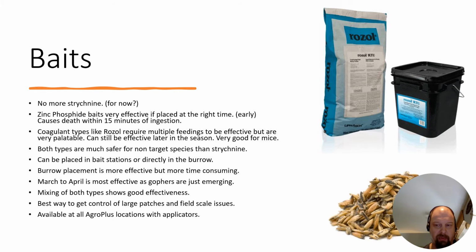I've had times where the ZP bait is not quite as palatable, so they don't want to eat it. But if you mix it with some Rosol, you get that attractiveness in there. The best way to get control of large patches and field scale issues, by far, is baiting. Both the Rosol as well as the ZP bait are available at all AgriPlus locations, as well as some applicators to help you get that down the holes.